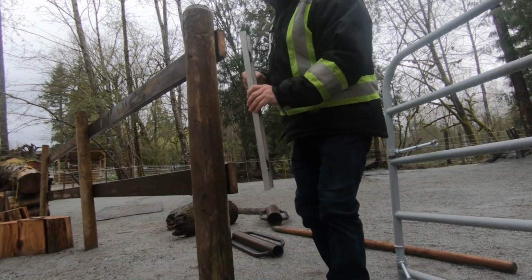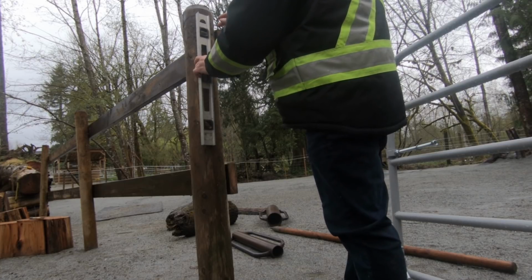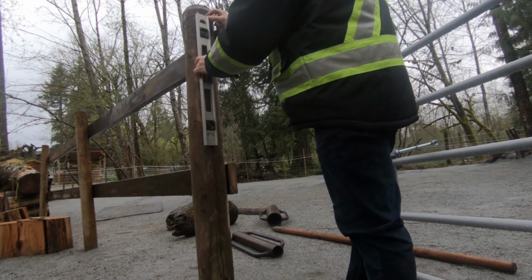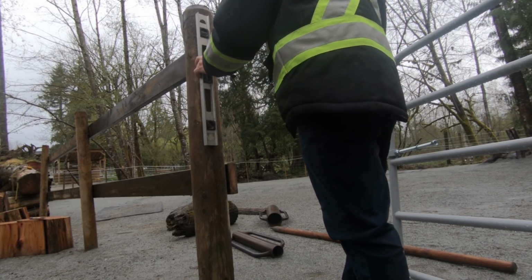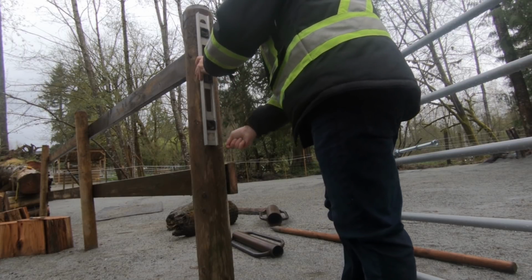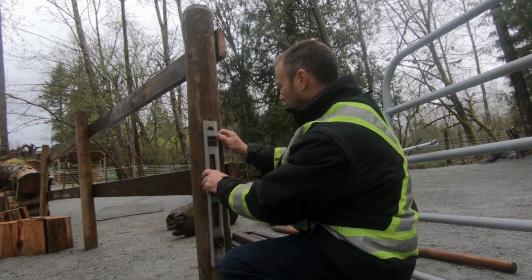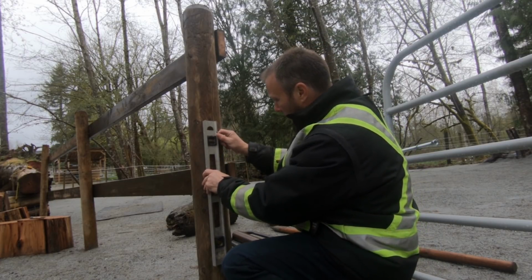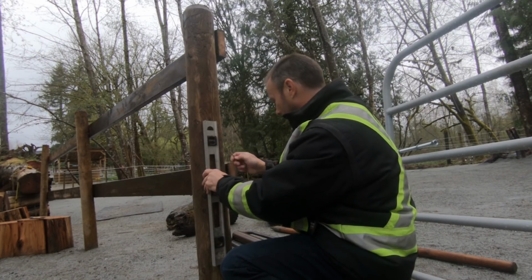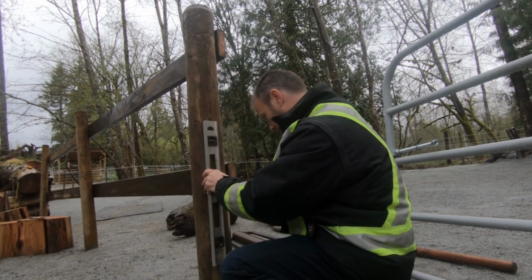So that's my next step. So we'll just start here. That's about center there at the top, and then I'll just work out where that should go. Just scribe a line. I'll line the top of the level up there, and then get the bubble right in the center, and work out the bottom one.